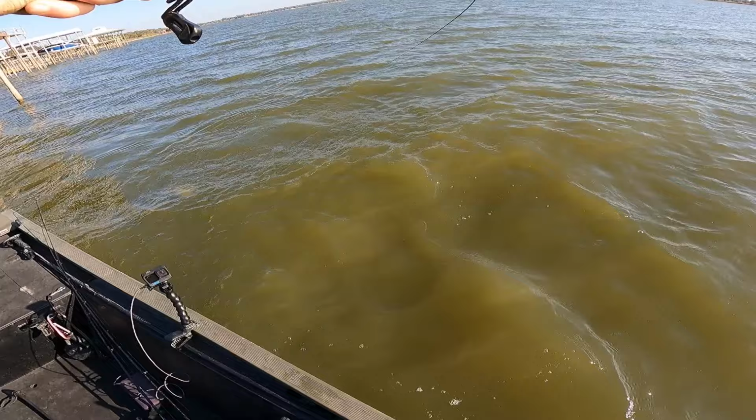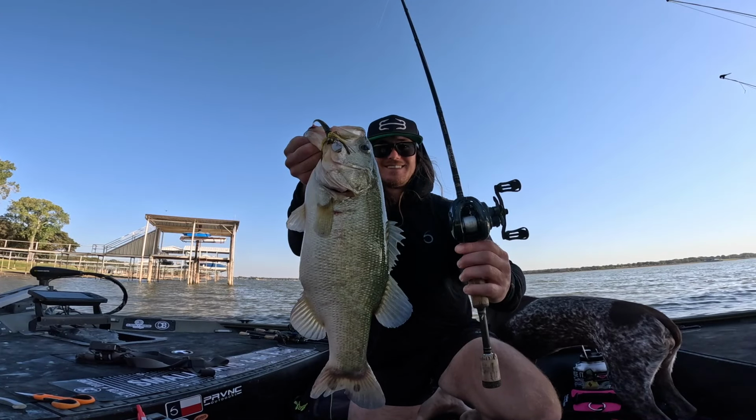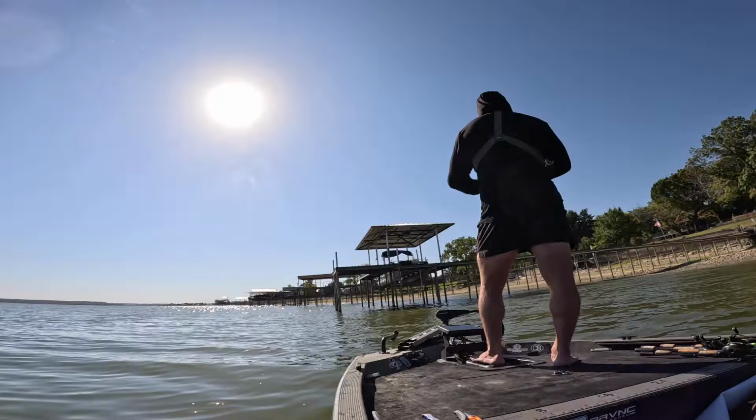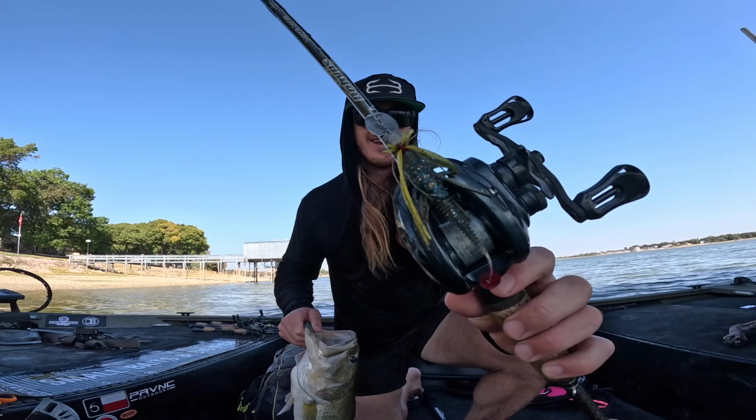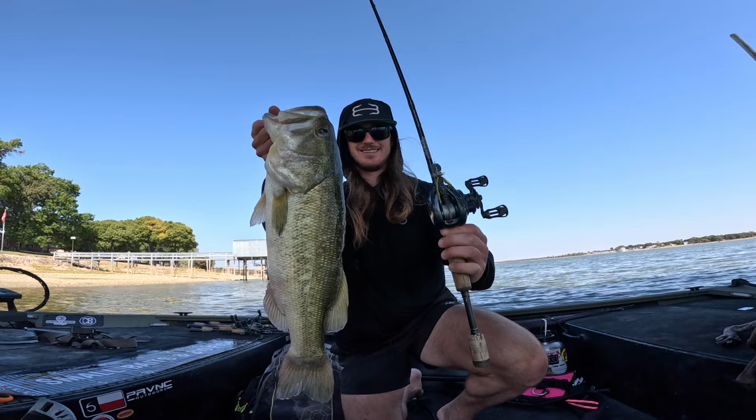My goodness. Oh my gosh, guys. Huge. My Dobyns 7'4" Sierra and that Sioux Genius. Oh my gosh, guys. Huge. Throwing the right things and catching some big bass, guys.